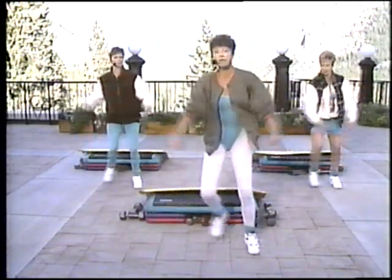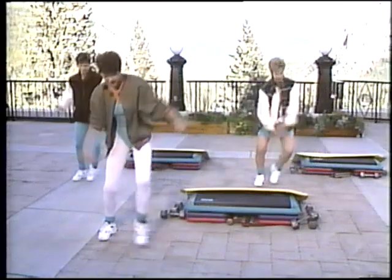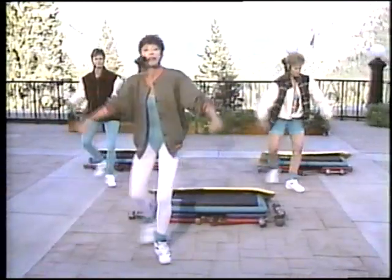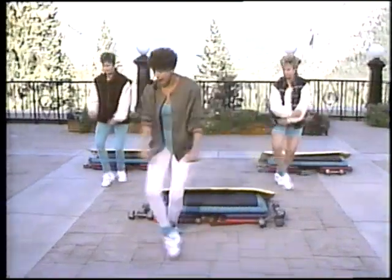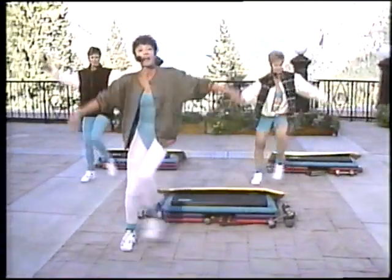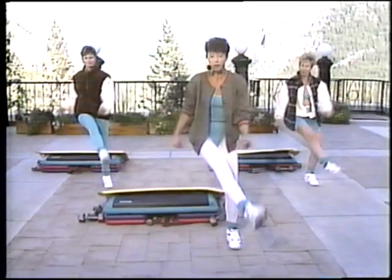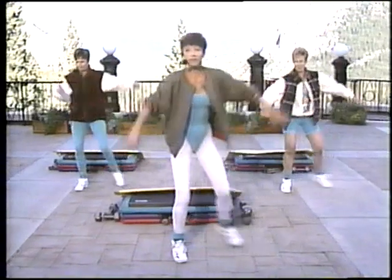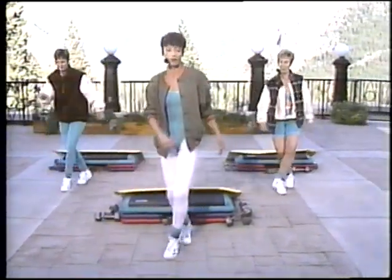4, 3, 2, and grapevine. Step together, step touch, step together, step touch. Instead of that little touch, give me a kick. It's step together, step kick, step together, step kick. That's it. And if it feels comfortable, take it across your body. Yep, let your hands do just what feels natural.